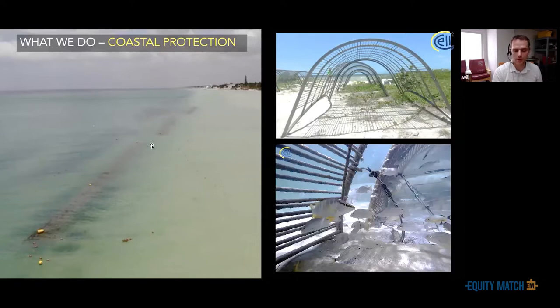On the left-hand side here is an example of what we've built in Mexico, which is about 120 meters long. And these structures have an almost instant benefit for the marine environment. So you see a huge increase in the number of fish and marine life around these structures. But that's not really what we're about. Our goal is to break the waves before they reach the shore.